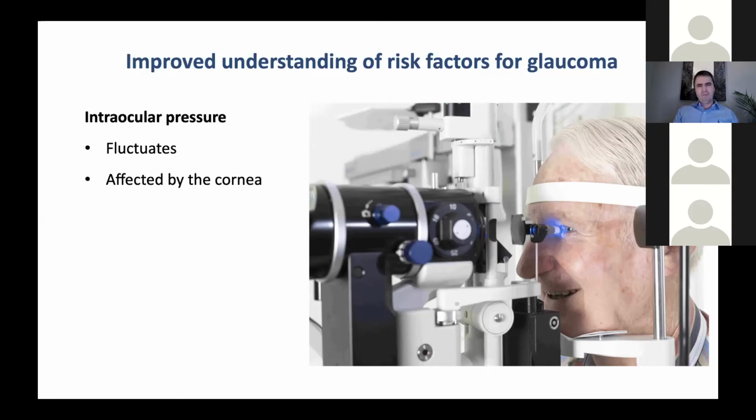And there's real problems with how we measure pressure at the moment, because we just get a snapshot of pressure. You might get your pressure checked once or twice a year, but pressure fluctuates. It's a bit like blood pressure, it fluctuates quite a bit. So just having isolated pressure measurements can not always be that useful. What's more important is looking to see whether vision changes over time.